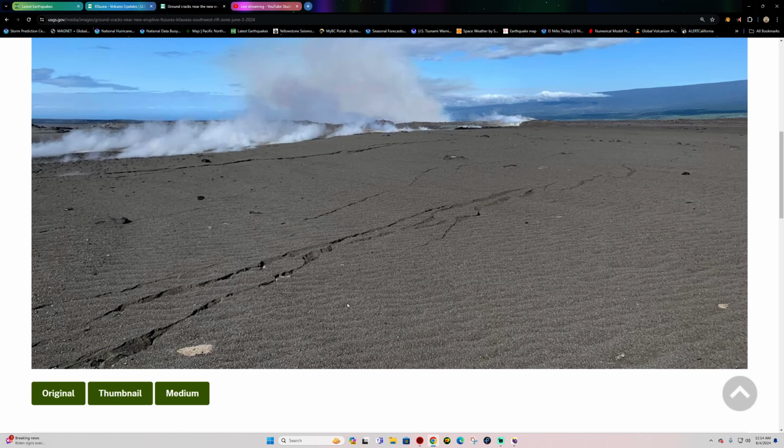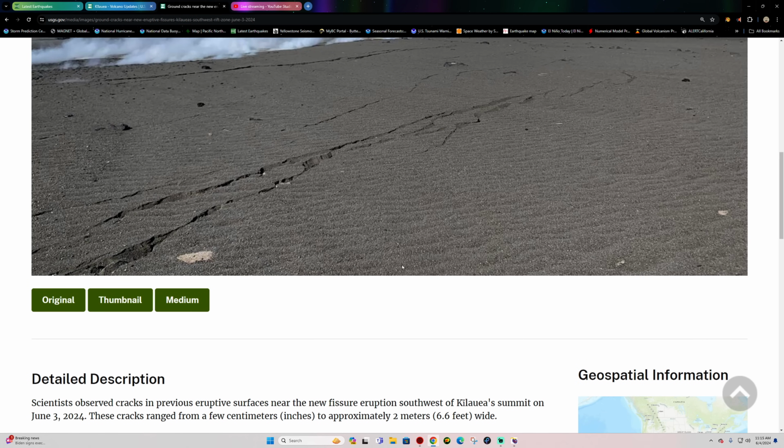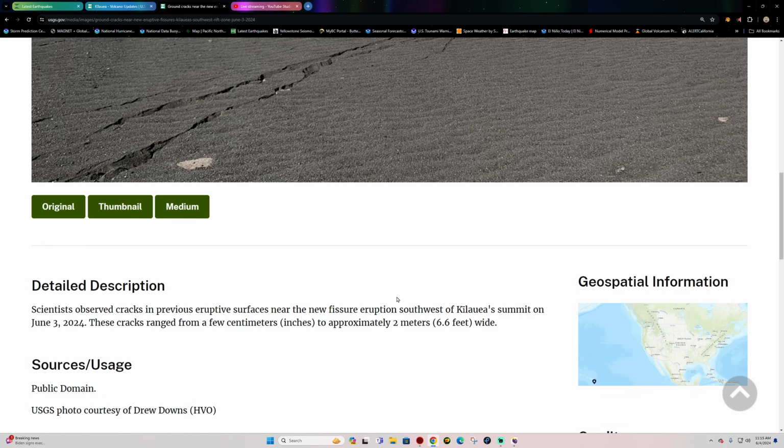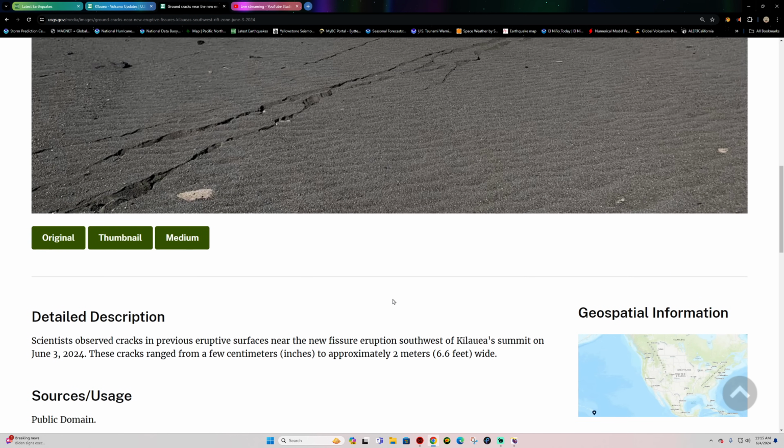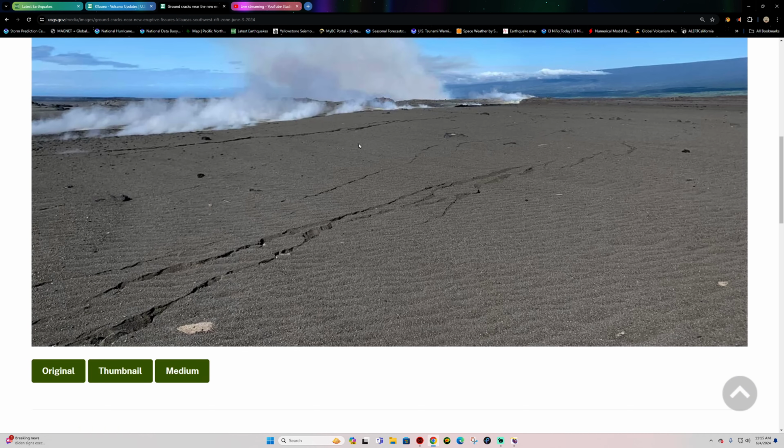Now this looks like it may be on foot. Hard to tell. And then again, maybe not, because it almost looks like we're looking down at the smoke. Hard to tell. But the USGS is stating that these cracks out here, it doesn't show how long they are, they're pretty lengthy, but they're up to about 6.6 feet in width.